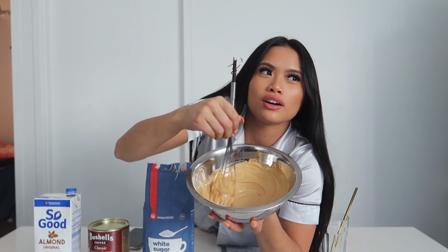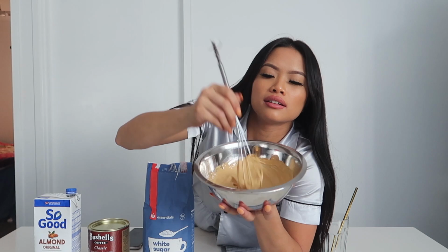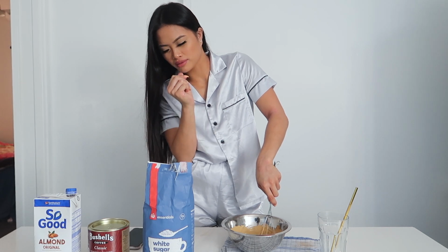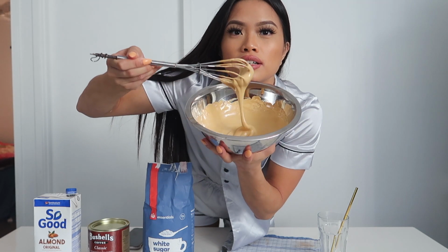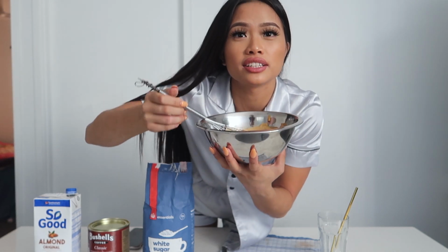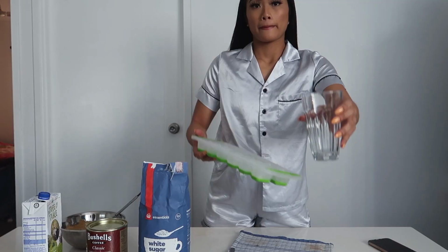I saw on TikTok, it looks like actual whipped cream, but this is like whipped cream when you haven't shaken it yet. Oh, so this is what it looks like now. It'll have to do because I basically have whipped it for 14 minutes now.